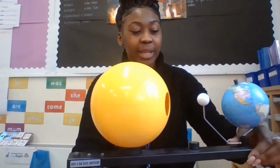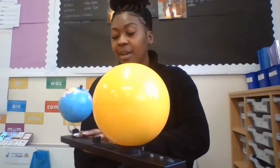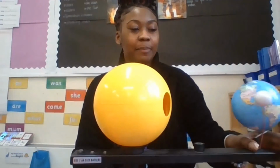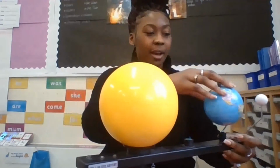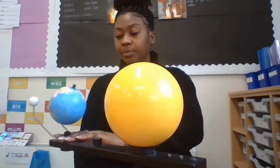So it's quite hard to do them all at the same time. But this is the way in which we orbit the sun and the moon orbits the Earth. Okay, so just like this. It does go a lot slower than what I'm doing. So the Earth orbits the sun and the moon orbits the Earth. Just like that, okay?